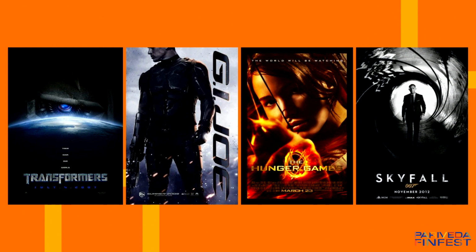Transformers, for instance, on the left, they use a lot of texture to it, and you see metallic in Transformers to show you the exact machines you'll be seeing in the film. As well as for Hunger Games, there's a lot of play with the fire element to show you that the girl on fire is about to go win the day.